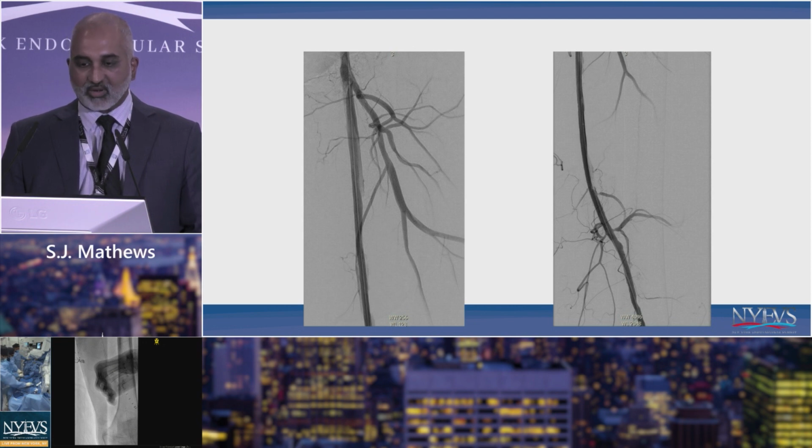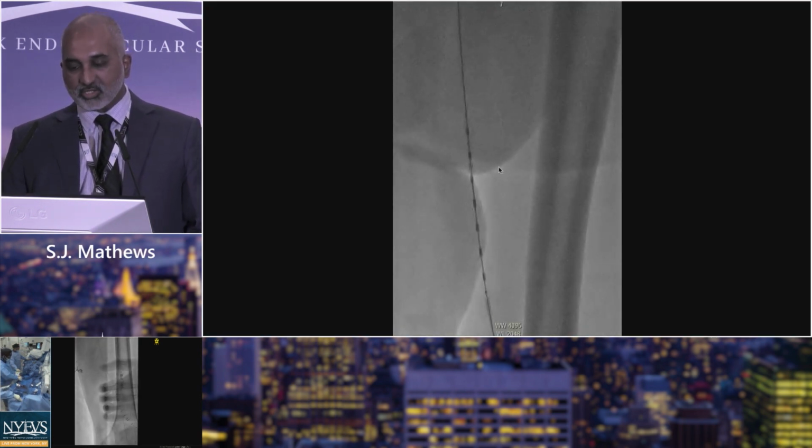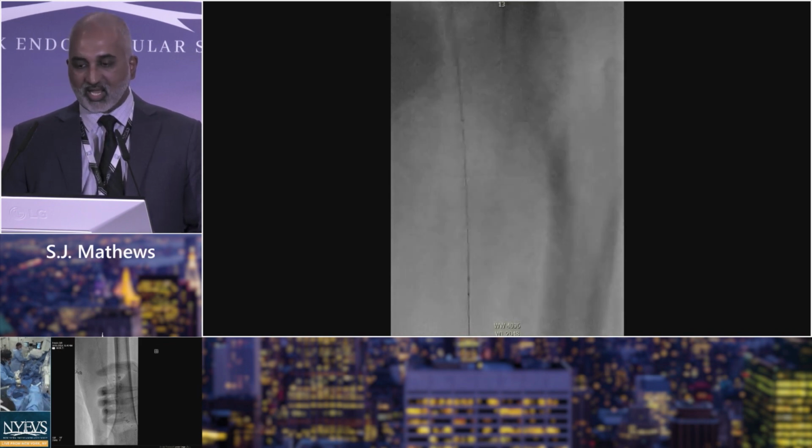So what are my options here? I could put a long Supera here, or I could consider an alternative. And in this particular scenario, I ended up using a long Ranger drug-coated balloon, and then ended up placing several TAC stents. Afterwards, I try to size 1-to-1 with the wire so that we don't cause any TAC migration.